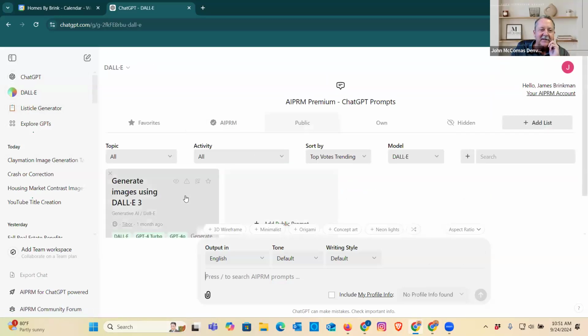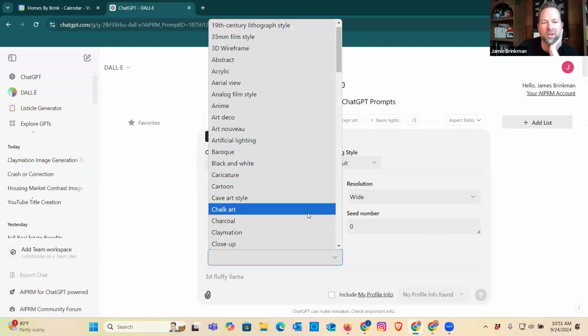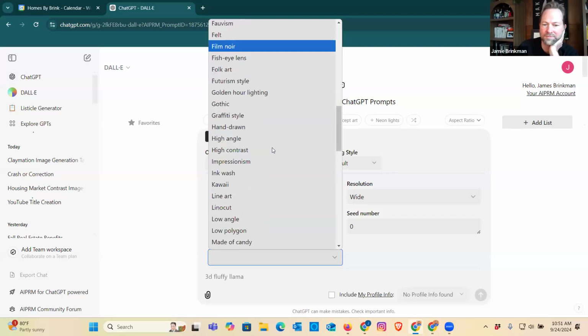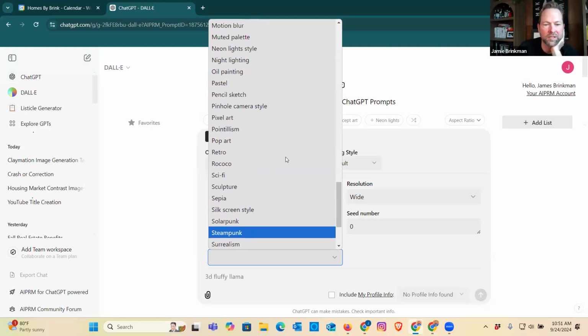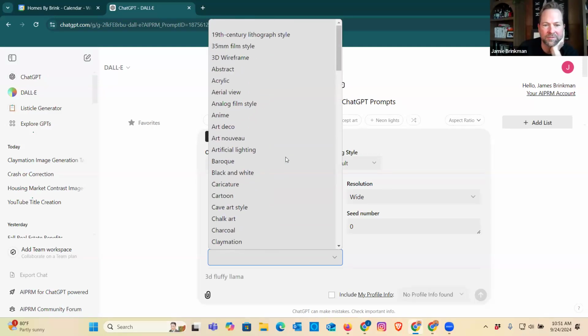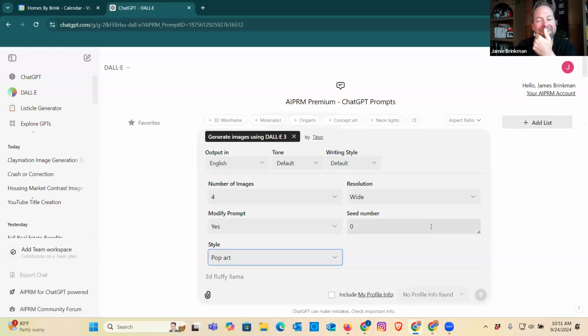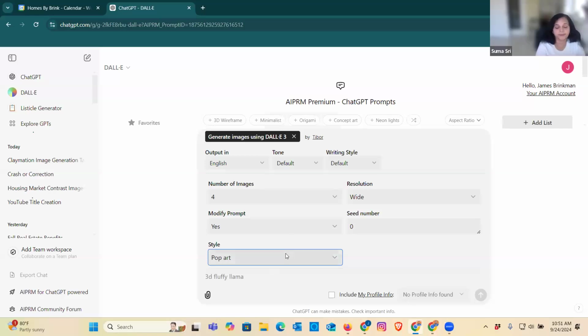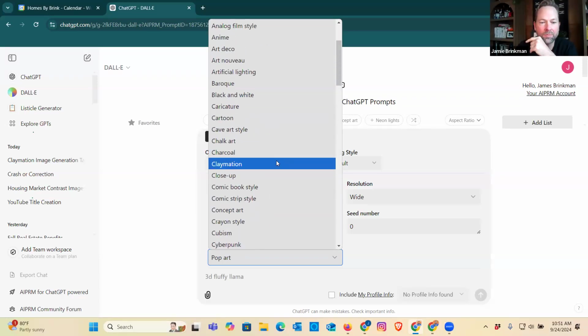So claymation was inside Dolly. Is that right? Claymation. So you can choose the style. Here's all the styles listed. Oh, okay, wow. Until you actually learn what those styles are, it can be overwhelming. Yeah, you don't really know what you're getting. So hold on.